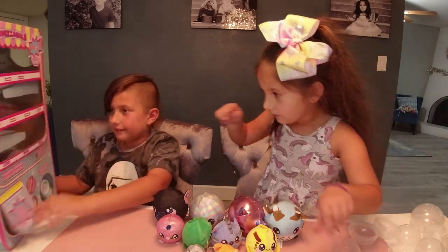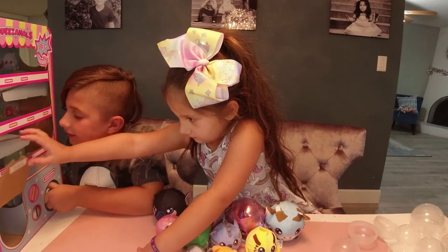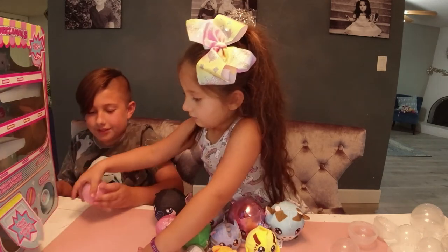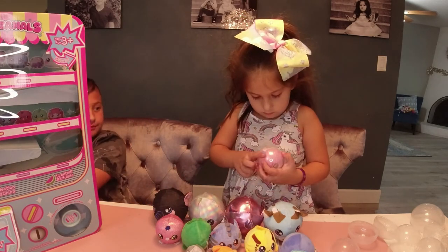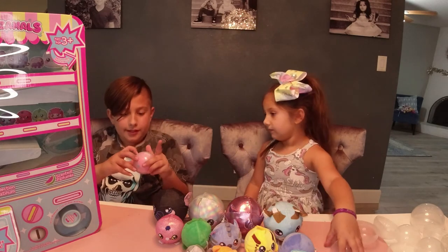Oh, I think this is the last one. Yeah. Oh, I need it. Doesn't go. I'll grab it, the cheating way. Oh, I know, it's a llama, it's a llama. Need help? Yeah. Here, can I open this one, the last one? Yeah.